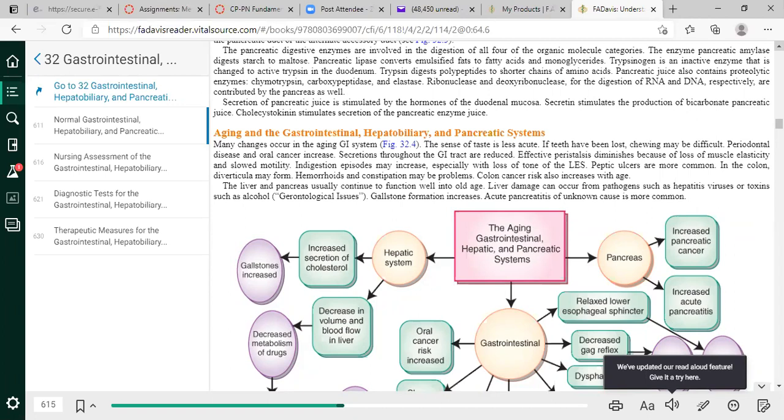Effective peristalsis diminishes because of the loss of muscle elasticity and slow motility. Indigestion episodes may increase, especially with the loss of tone of the LES. Peptic ulcers are more common in the colon.